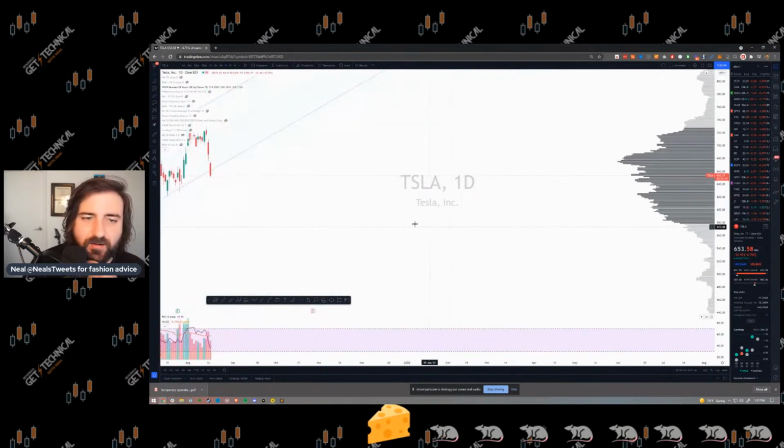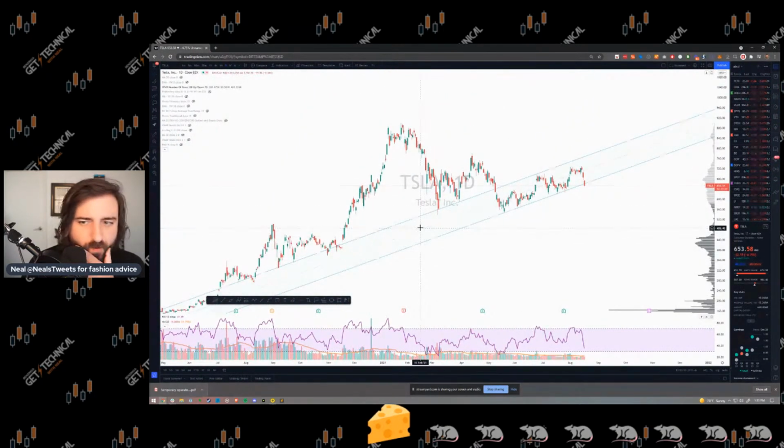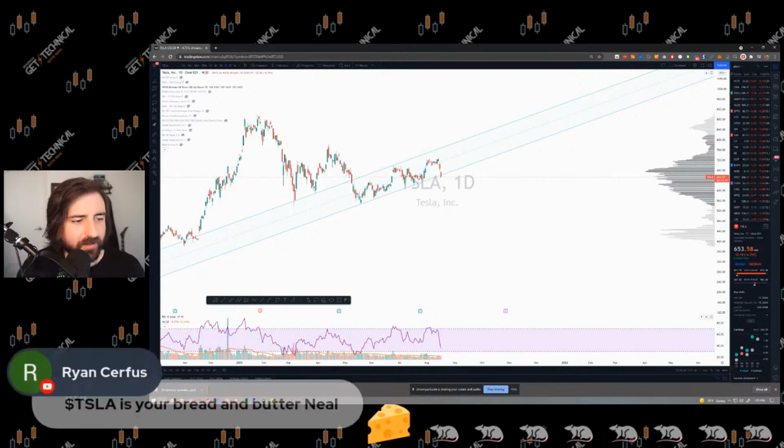Solid body, about to close in the next couple hours, maybe, unless there's a huge rally, below this sloping line of support. Bearish Tesla on the day. And that's just the way it is. Tesla is not my bread and butter.